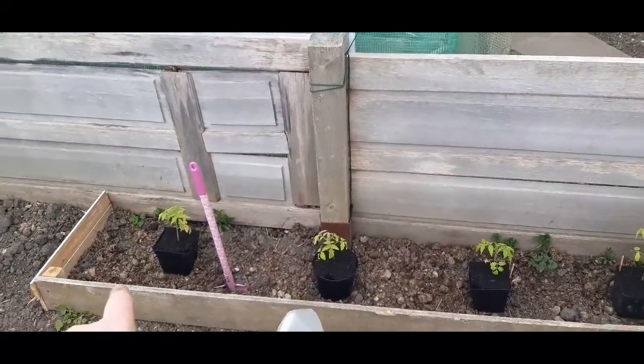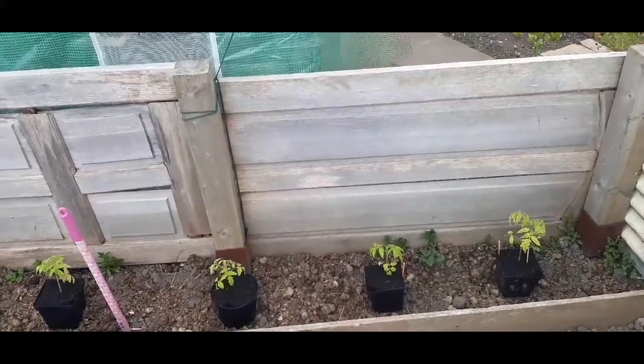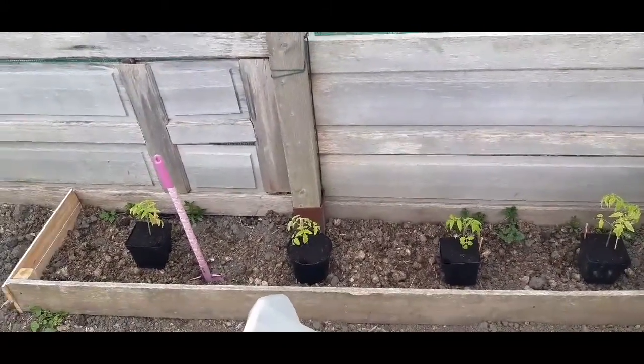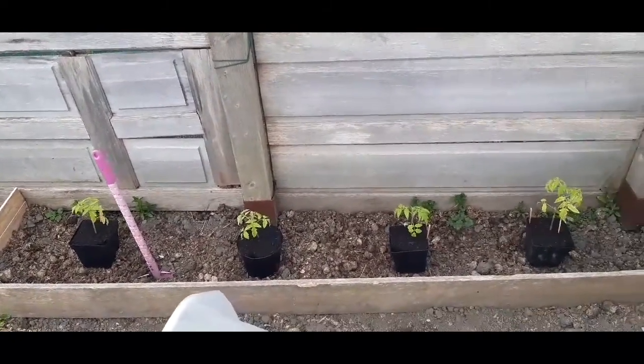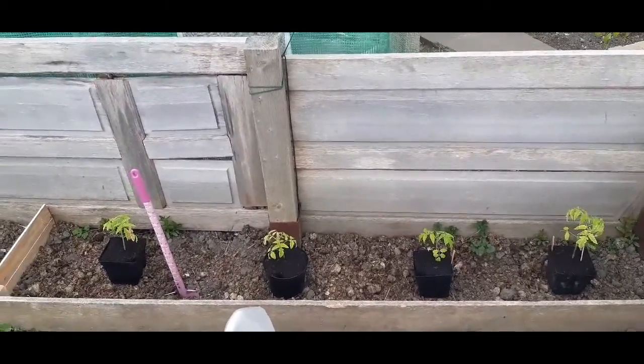And like I say, in the next 3 weeks, see how they're getting on, and get them potted out. I've got 3 more spares now, so if I lose a couple, I lose a couple. But yeah, happy with them. Hopefully it works out well and I get some nice fruits from them.